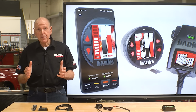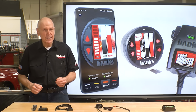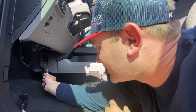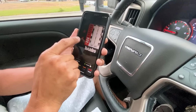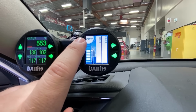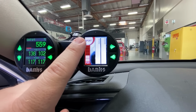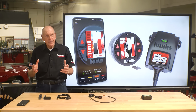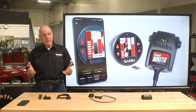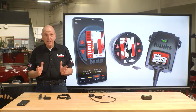Installing our mobile app controlled PedalMonster takes just a few minutes, and it's insanely easy to use. Looks like we're intercepting the pedal connection. No big deal. Easy. A two-year-old could do this. And when you combine it with an iDash Data Monster or iDash Super Gauge, you can control the PedalMonster right from the gauge. And if you're wondering, will this affect my warranty? If that's a concern, when you remove the PedalMonster, it doesn't leave a footprint.